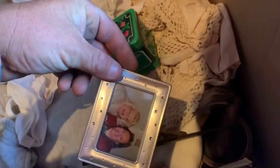Mortar and pestle. Seems like it's an expensive one. It's still cool. American flag. Some type of Gore-Tex gloves. Okay. I like this flag because I don't think I've ever seen this one.